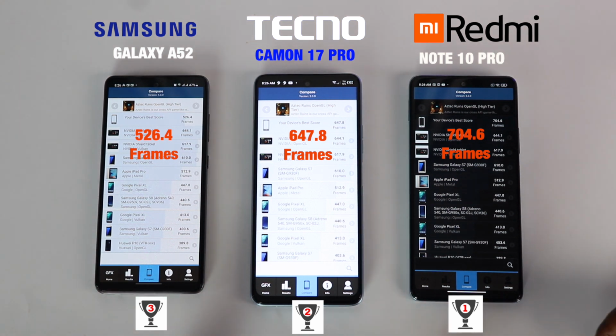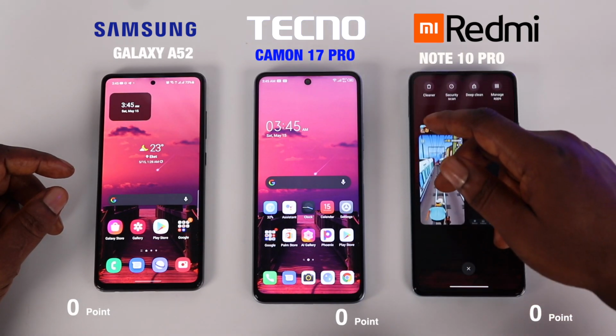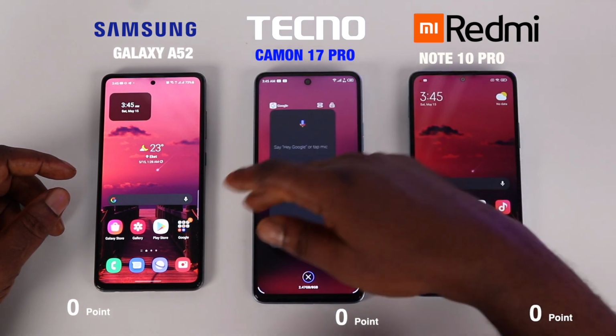Moving on to GFX benchmarks, the Redmi Note 10 Pro is leading the way here with a score of 704.6 frames. Then at second place is the Tecno Camon 17 Pro with a total score of 647.8 frames. And in third place is the Samsung Galaxy A52 with a total score of 526.4 frames. Okay, so let's move on to the next step, which is app launching.